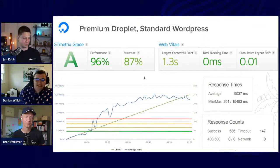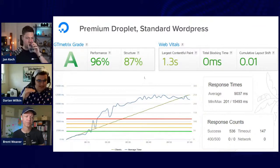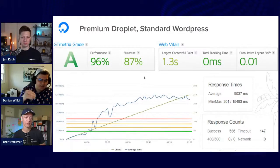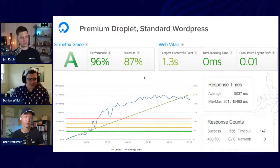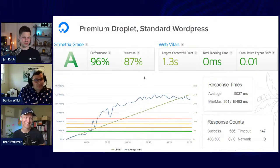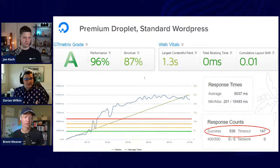Yeah, absolutely. And you can see the grade for the structure was basically exactly the same because, like Jan said, we didn't change anything about the front part of the site. It went from 86% to 87%, which I think is just a measuring error on GTmetrix' part. But you look at, for instance, the average response time on the left here. I apologize. 9 seconds, right? Throughout this whole test, we had a 9-second average response time. That's way above that 5.7-second threshold that we really want to stay under for those conversions. I don't need to tell you that we're losing more users when we have a 9-second load time on the site. So, but again, successful, right?